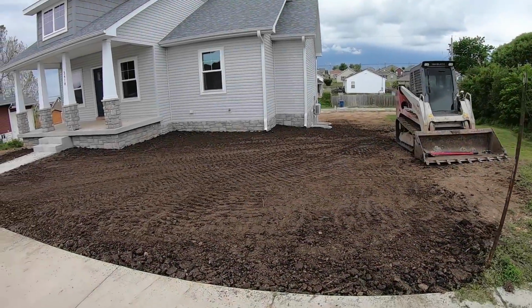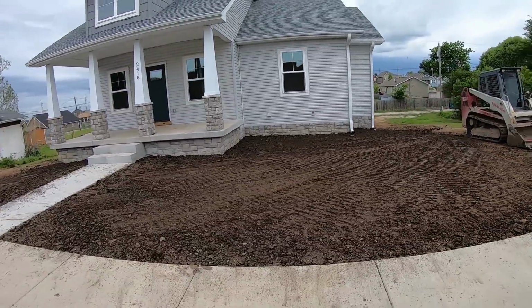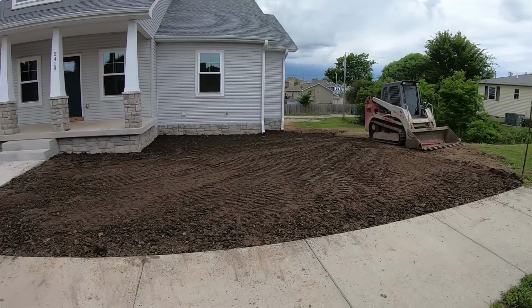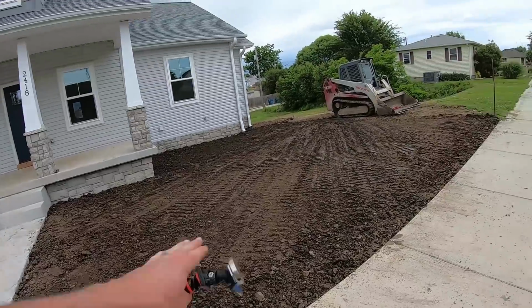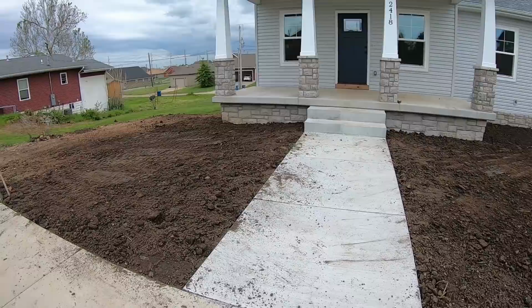Got the dirt spread, and Jim, the guy who works for the builder, came over and helped hand rake everything. And I kind of fine-tuned it, trying to get a little bit of a swell in this front, just so what water does hit, it runs on and around. Now I'm gonna race to the feed store.